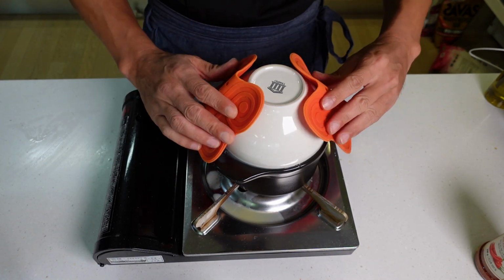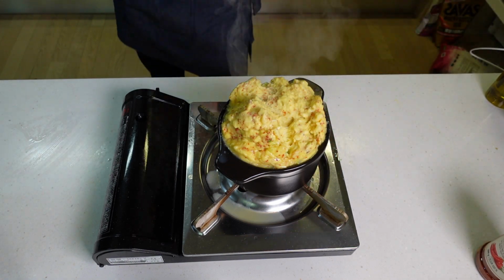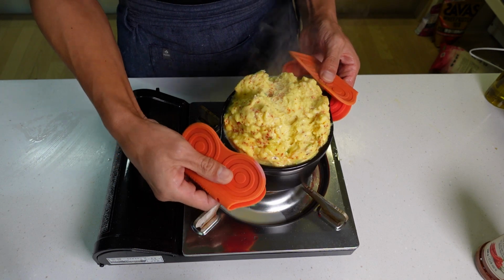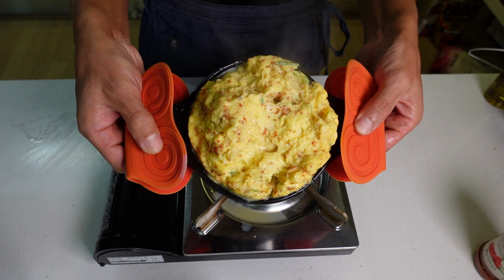Okay, let's see if the egg has swollen up inside. Ta-da! Oh good, it's swollen well. It's really shaped like a volcano, right? This steamed egg has salted shrimp in it, so the taste is also amazing. Okay, let's watch the tasting video together.